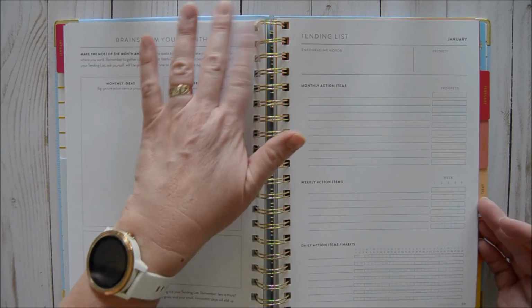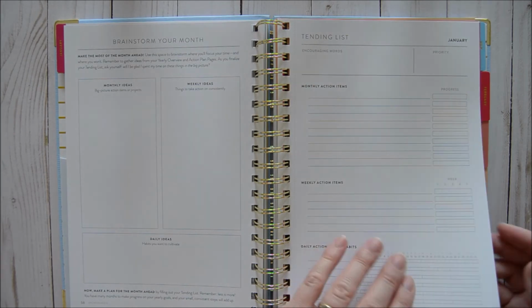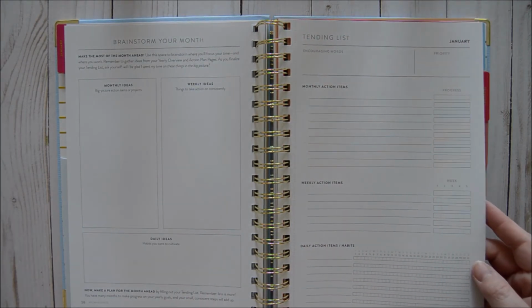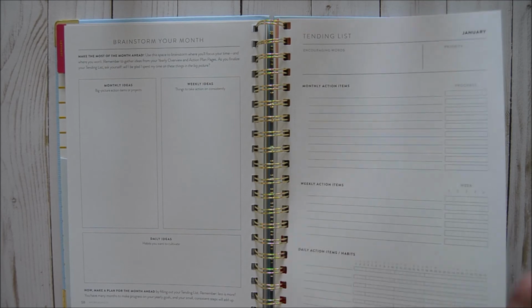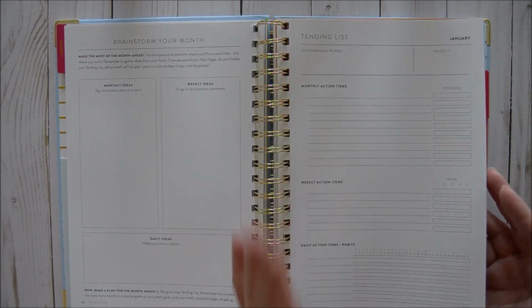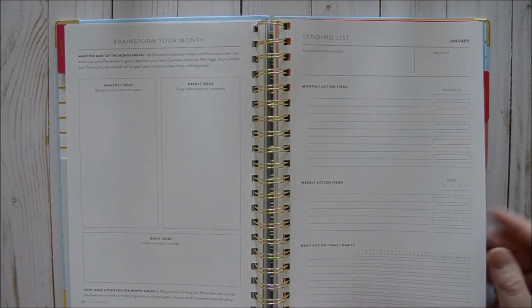Now you get into brainstorming your month and the trending list. This has not really changed, except I want to point out how the week and the daily is broken down. First of all, this page is perforated, so you can take this out, put it on your fridge, put it in another planner, whatever you need to do to make it the most effective for you.